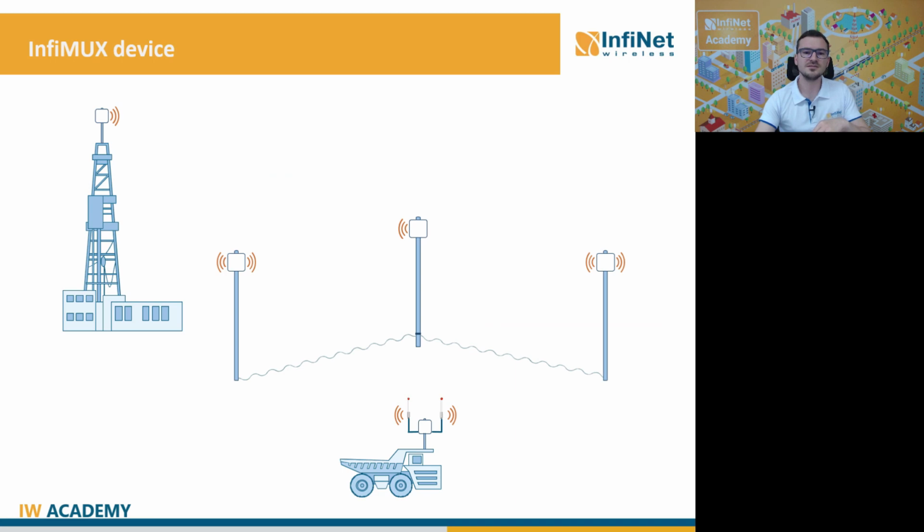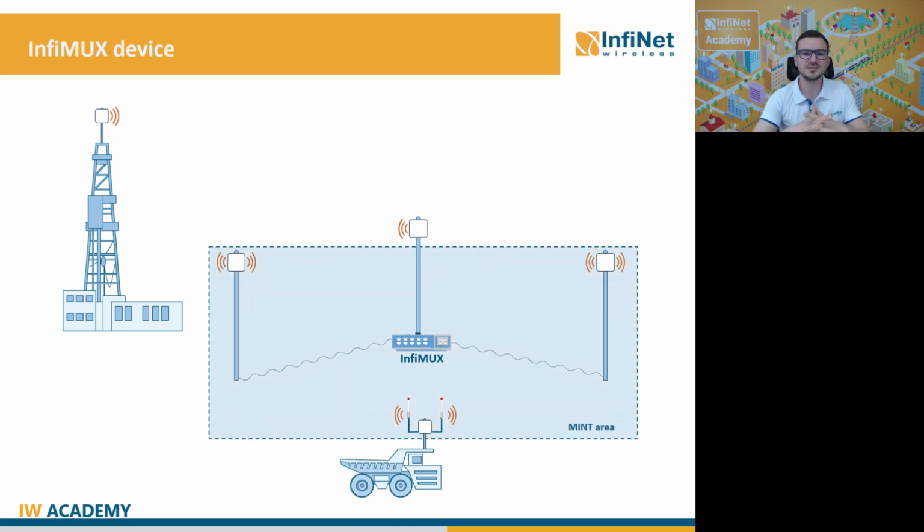In this slide, we have an example of a situation when the Infimox is very useful. So, as you can see in the picture, the Infimox, the two base stations, and the two CPEs are all in the same Mint area. There is a wired connection between the Infimox, the base station, and the backbone unit. There are two potential paths for the traffic to travel between the Infimox and the CPEs on the vehicle. The best path will be chosen according to the lower Mint cost.